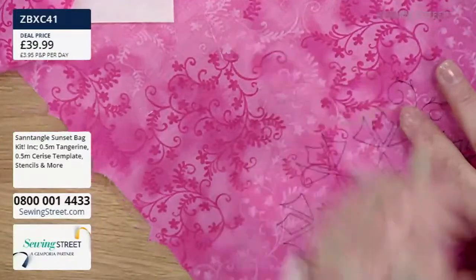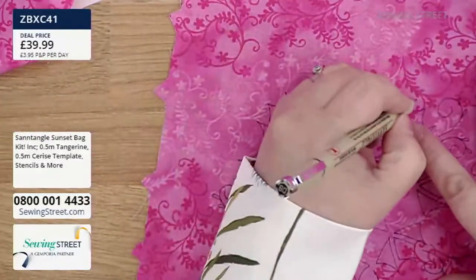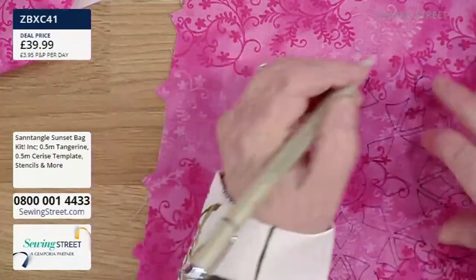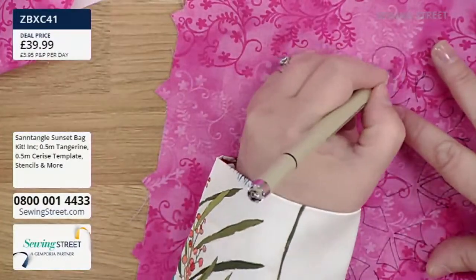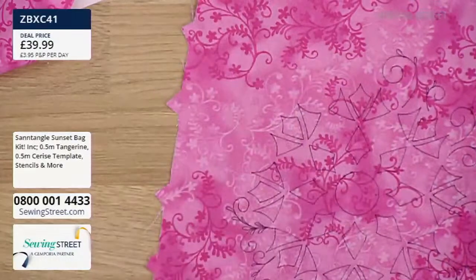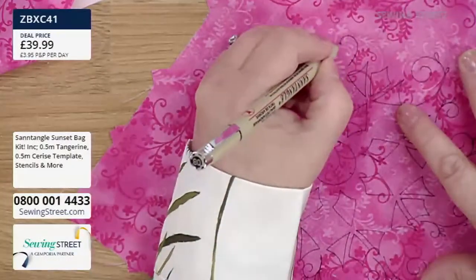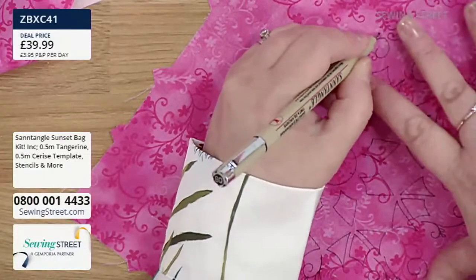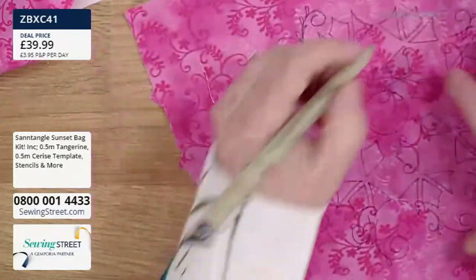This stencil is almost like a starting point. It gives you a shape to go with. But if you want to do the feather that you saw earlier or the bee, you could put anything like that on there as well. You see, it just starts to work together. It's not so time consuming, and I find it very therapeutic.